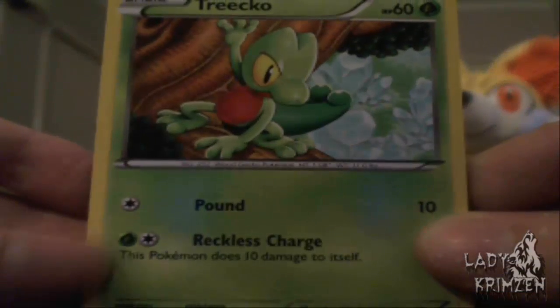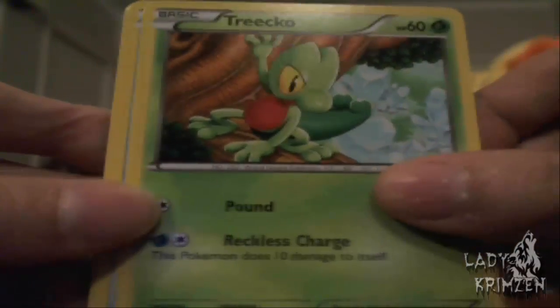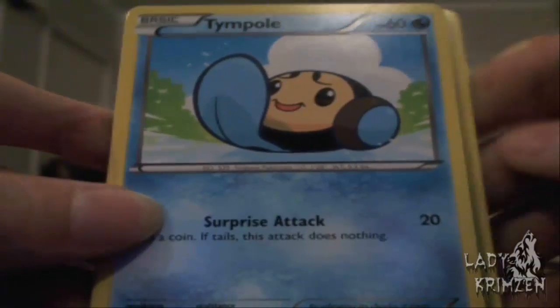Alrighty, so we're leading with Trico on this one. Are these the latest ones? Or are they like one before the X and Y? Okay, I see.